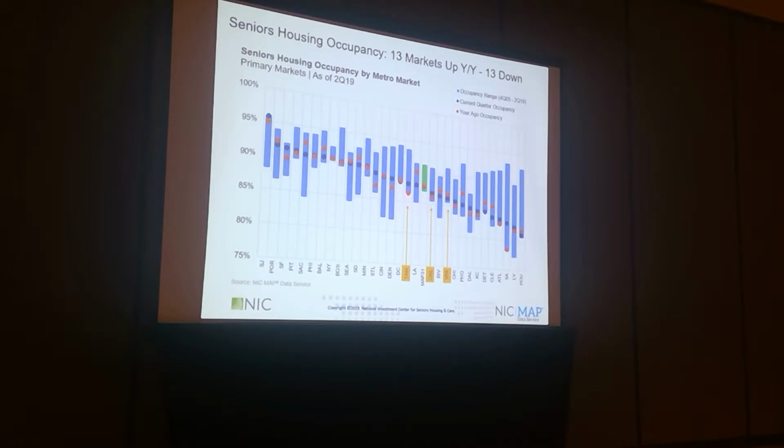The top of the blue bar shows the all-time high in the time series, and the bottom is the all-time low. So that's the spread. And for perspective, the green bar in the middle is the NIC MAP 31 market aggregate. And as I mentioned before, the occupancy rate there is 87.8%.